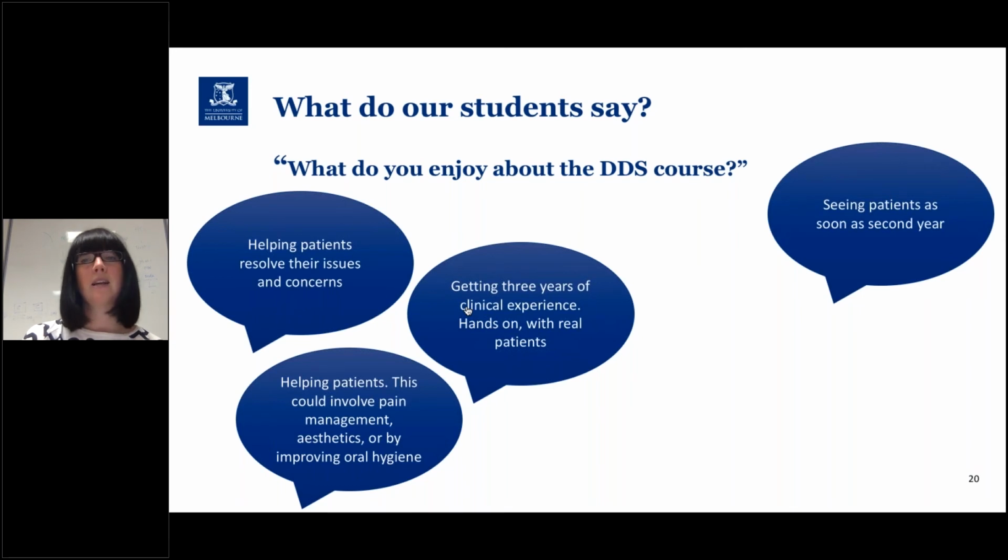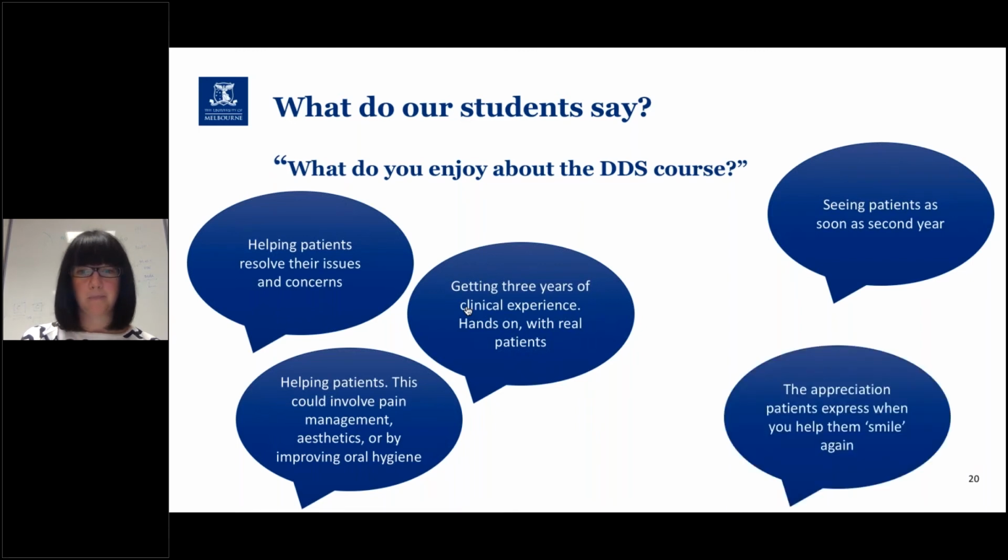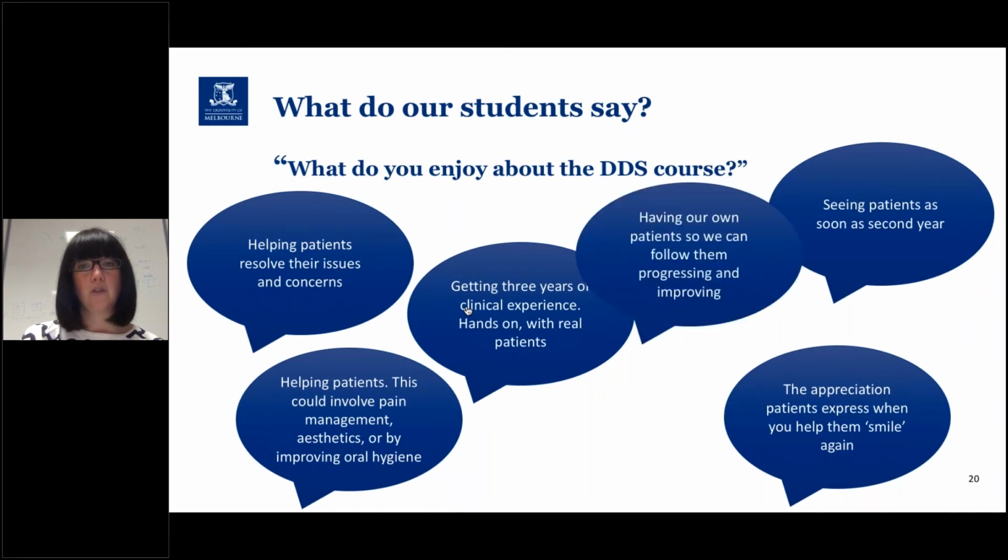So you will find some patients that you're allocated in your 1st year of clinical practice. So in 2nd year, you'll be able to follow those patients through and carry out all the required treatment for those patients. Students love that, the appreciation that the patients show for having their problems fixed and being able to prevent further dental issues in the future.